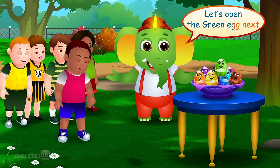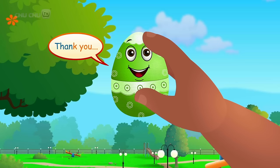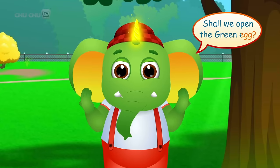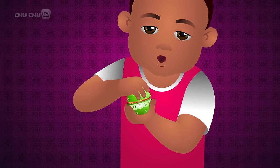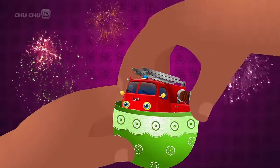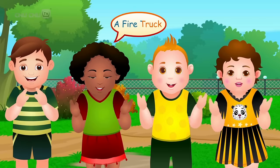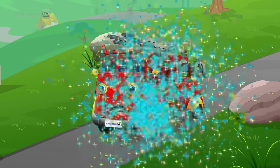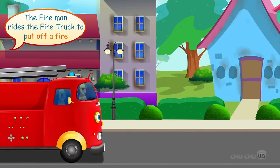Let's open the green egg next. Pick me! Thank you! Shall we open the green egg? Open! Open! Surprise! It is a fire truck! Yay! A fire truck! The fireman rides the fire truck to put off a fire.